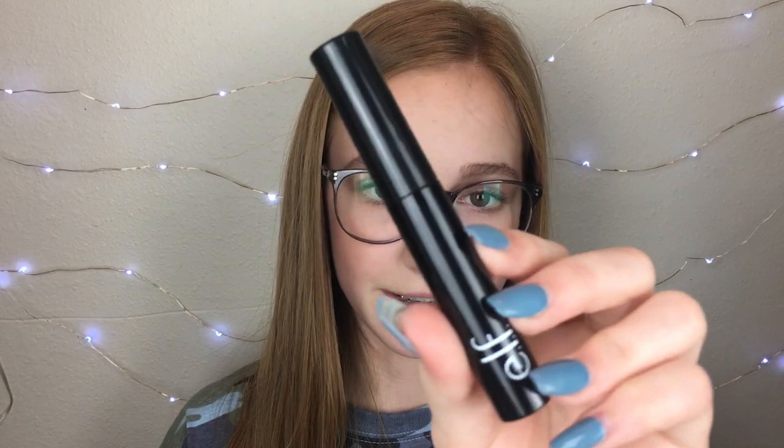Next is the e.l.f. mascara. This is the volumizing mascara. This is such a good mascara. I have been using this nonstop since my e.l.f. video, which you should go watch. I absolutely love this. I feel like less is more with this mascara. It's really natural, but it's so good, and I'm wearing it today even though I've had it on all day. Like, really good.